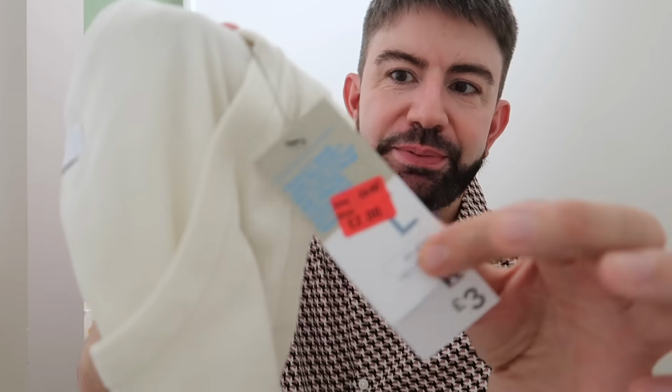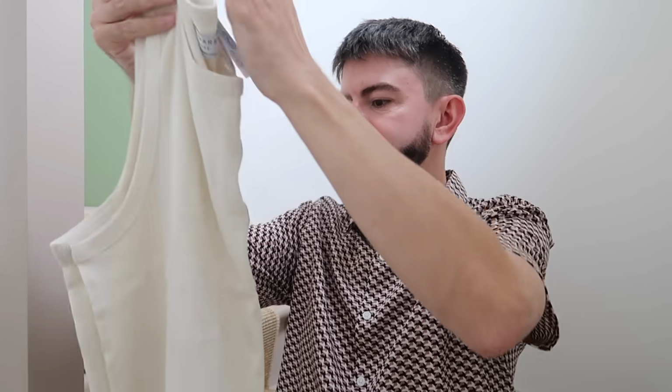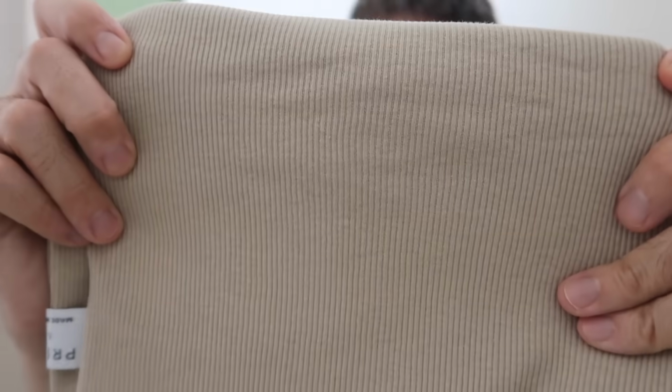But let me show you the bits from Primark. They had their end of summer sale on, so I got some real bargains. I got a couple of these vests. I have these already, and these were down to £2 from only £3 to begin with. For £2, I thought they're fantastic. I've got this off-white creamy colour, and also this really nice biscuity beige.